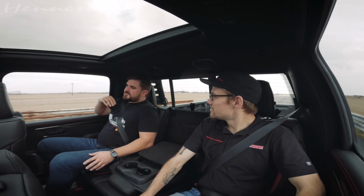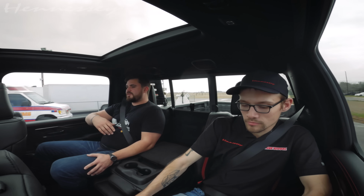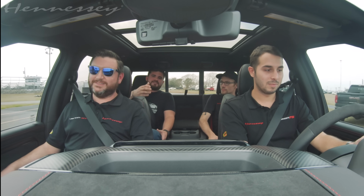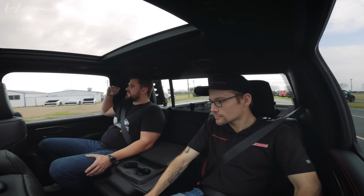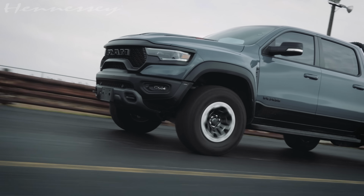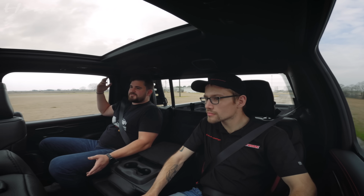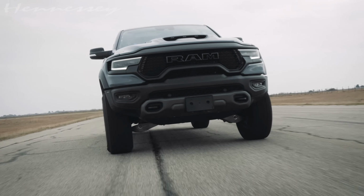The thing I love so much about these trucks is they're so nice to be in on the inside. There's so much room. There's all sorts of creature comforts. You get the big screen, carbon fiber, suede everywhere, a panoramic sunroof. And you get a 6.2 liter motor with a blower on it that we're going to be putting 1,000 horsepower to. It's such a great platform to start from, but like everything we do here, it just needs more power. More power, baby.